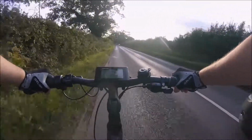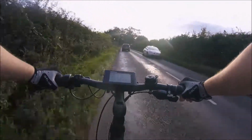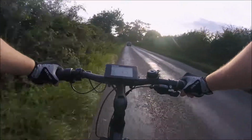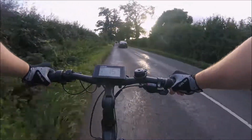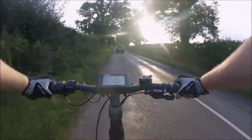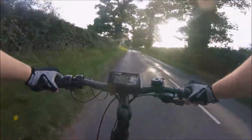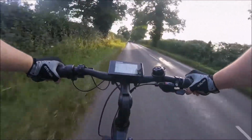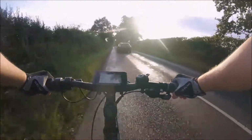At the moment I'm knocking along around 15.5 miles an hour, which is to be expected. The power assist is on number 4, which is the maximum. I really don't know what my heart rate is doing. I should really wear my heart rate monitor at some point. But at the moment I feel pretty comfortable. I am a little bit out of breath, but not massively.